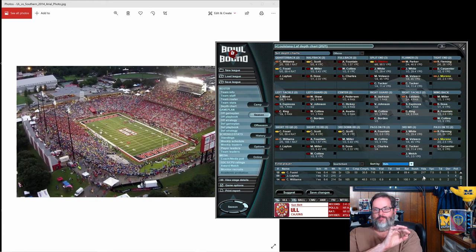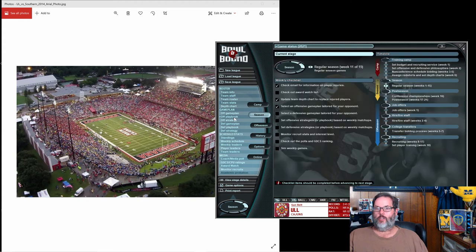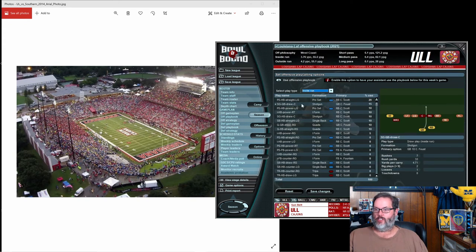So we've got to decide. If we want to pass, do we just do away with the running? Or is Faust a big enough threat to make it worth our while to make him our primary quarterback to where he can run all the time? Now, if we do that and save that, and then we go back into the game plan, then what I might want to do is go into the playbook and let's take a look at his plays. So that's an inside run, 4 yards a carry. Inside run, 4 yards a carry. And then outside run, 3.5, 4 losses on these. 2 big plays, 1 loss. 2 big plays, 3 losses.